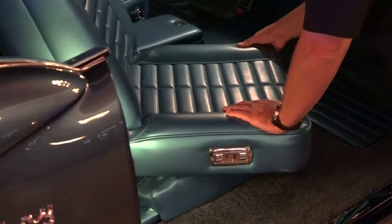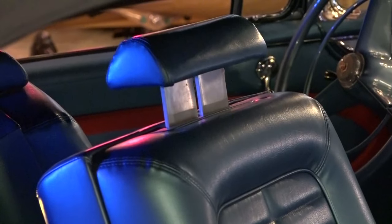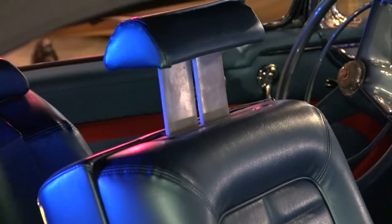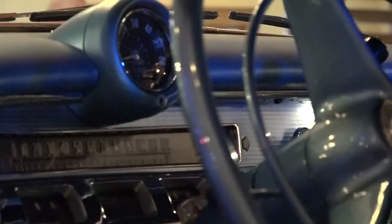It has features on it that you didn't see until decades later in auto production. Power swivel, eight-way bucket seats, electric headrests. They didn't put headrests in cars till 67. This is a 56. The rearview mirror is glued to the glass. They didn't do that till the next decade. Corvette tachometer on the dashboard.